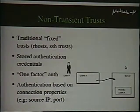So I decided to break trusts into two categories. What I'm calling non-transient trust, since this talk is called trust transient, so obviously there's a transient trust. Non-transient trusts are your traditional sort of trusts. That's your rhosts. It's things like SSH trusts. Essentially, it's a stored authentication credential, either on the client side, like an SSH trust with your private key, or on the server side, in the case of something like rhosts, or things that trust ports below 1024, or trust ident response, or whatever. It's what Bruce Schneier might call one-factor auth, if he were here. It's authentication, in some cases, based on the properties of the connection: the source address, the IP, the port number, that sort of thing.